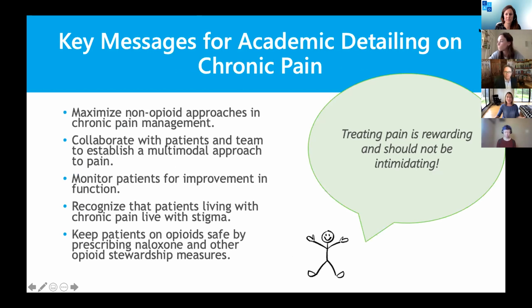So what are our key messages? Always we want to think about non-opioid approaches in chronic pain management. We want to work with our patients collaboratively to be thinking about this multidisciplinary, multimodal strategy for pain treatment. We want to monitor our patients' function, and help them to understand that living with chronic pain, we are not necessarily looking for a cure per se. We are looking for help with their day-to-day function.